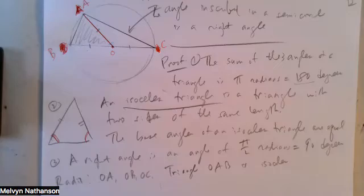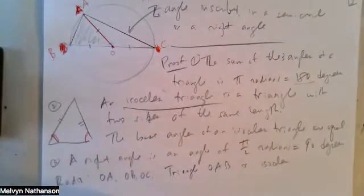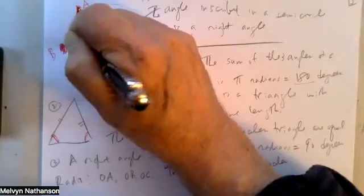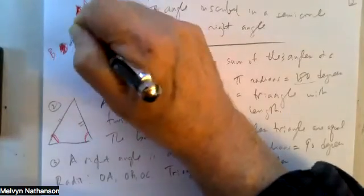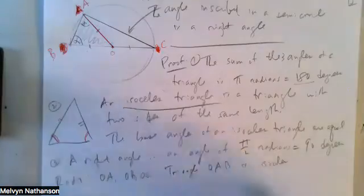the base angles of this isosceles triangle are equal. So let's call this angle alpha and this angle alpha, they're the same. This is an isosceles triangle, the base angles are equal.